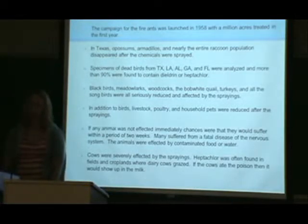And in addition to birds, there was livestock, poultry, and household pets that were also reduced. And if any animal was not affected immediately by the sprayings, they would suffer usually within a period of 2 weeks. Many suffered from a fatal disease of the nervous system, and this happened through contaminated food and water. And cows were severely affected by the sprayings because heptachlor was often found in the fields and croplands where they grazed. So if the cows ate the poison, it would show up in their milk, which was a serious concern.